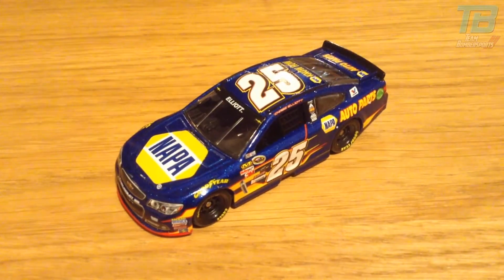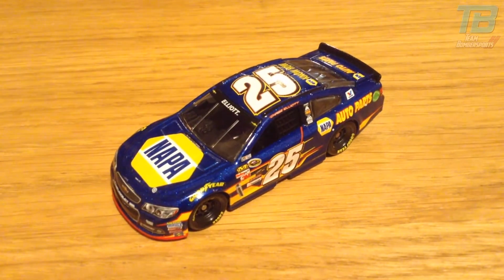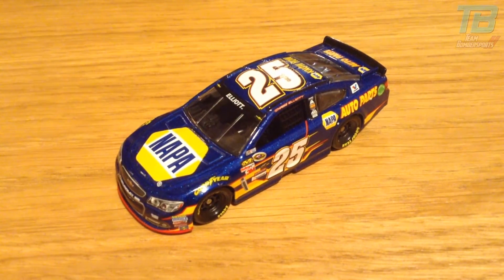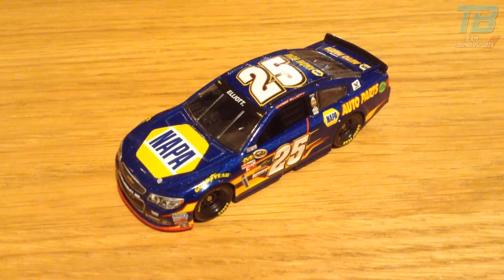So this has been my diecast review of Chase Elliott's 2015 number 25 NAPA Chevrolet. I look forward to seeing how his number 24 car is going to look in 2016, hopefully when it's in victory lane.